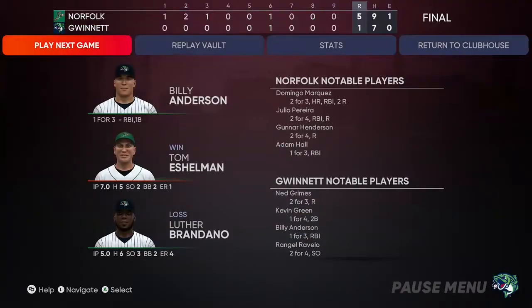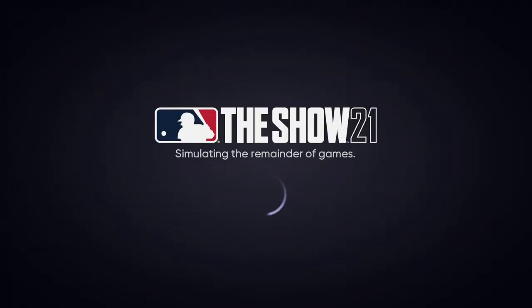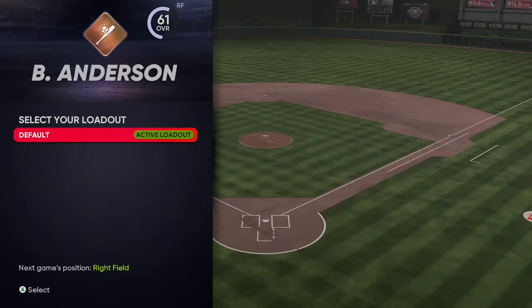Tonight's game comes to an end. 5-1, the final score. The Norfolk Tides jumped out to an early lead in the first and never looked back. Tom Eshelman earns win number 7 on the season.